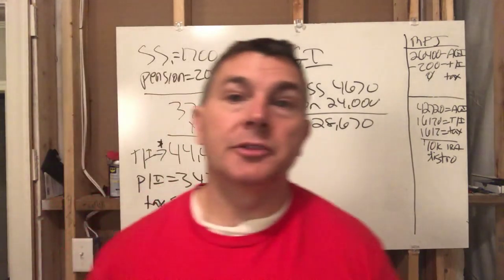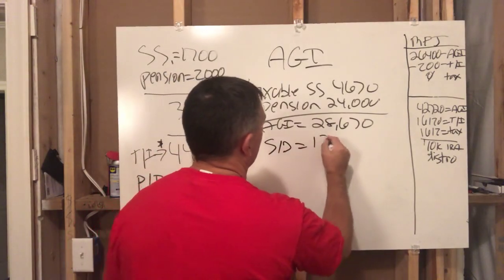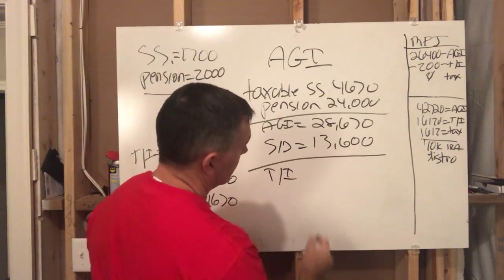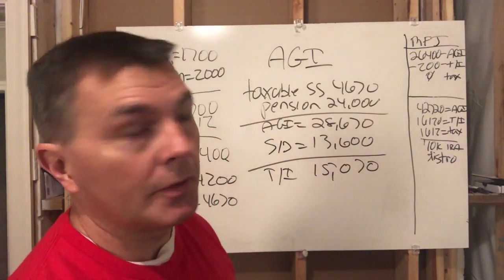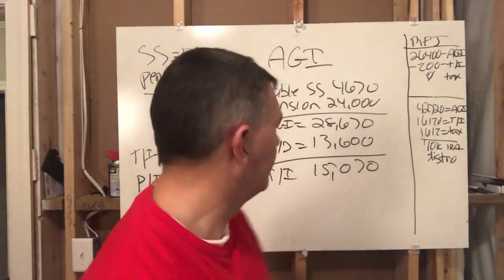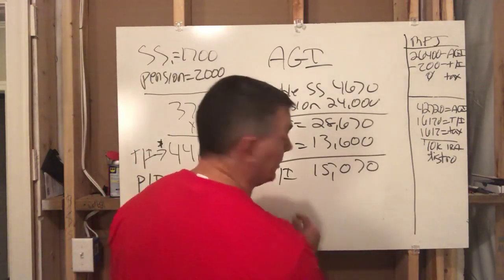Now, as a single taxpayer above the age of 64, she gets a $13,600 standard deduction, which leaves her with taxable income of $15,070. Now for a single taxpayer, roughly the first $9,500 is the 10% bracket. I can't remember the exact number off the top of my head; frankly, it doesn't matter that much here. But basically, the first $9,500 will be subject to 10%.